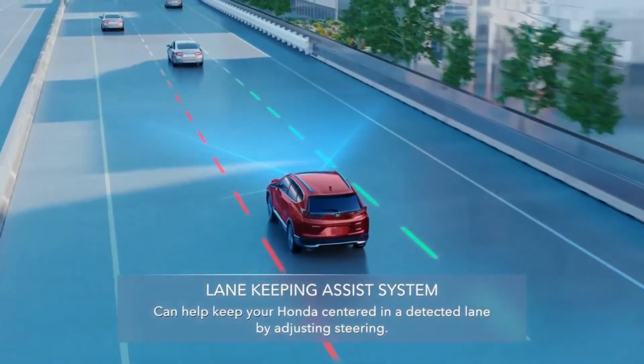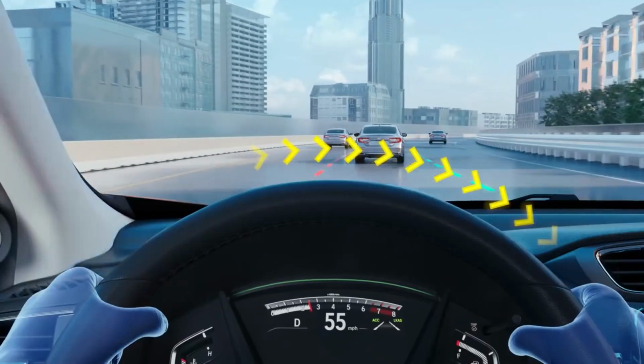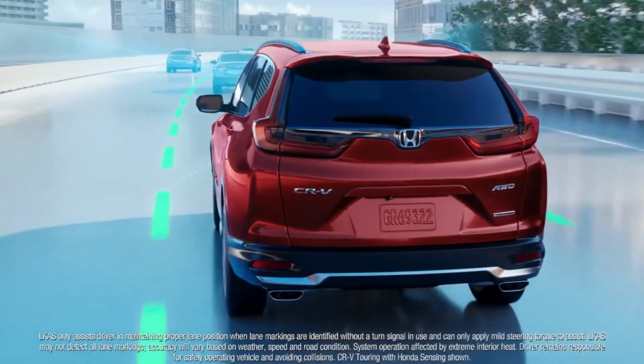Lane keeping assist system. It uses a camera to help detect lane lines and adjusts your steering to help keep you centered.